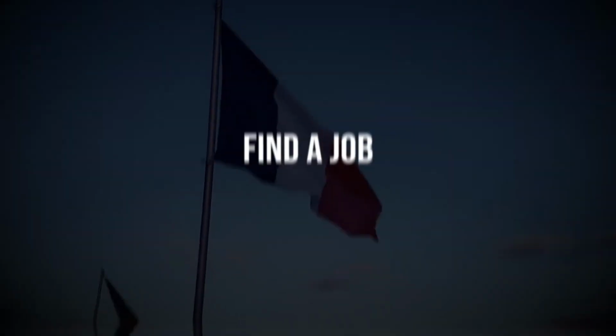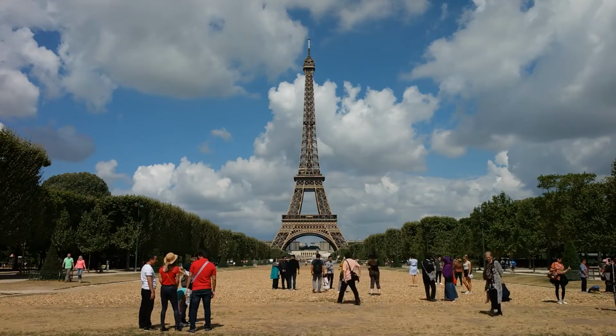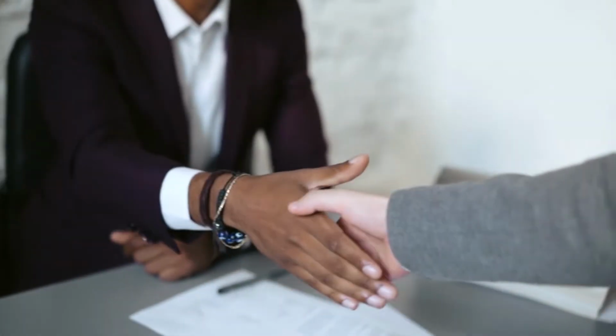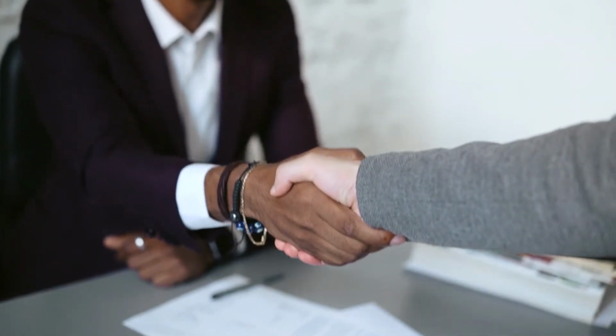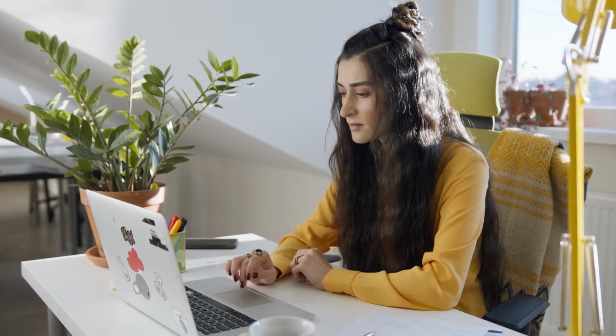Find a job. When you arrive in France, you'll need to start working. This means that you should either start looking for a job before you leave or try to find one as soon as you arrive. Either way, you'll need to provide a resume and cover letter in French to potential employers. These have to be adapted to local standards, which can be different from your own country.